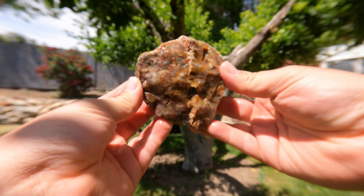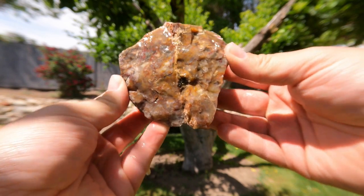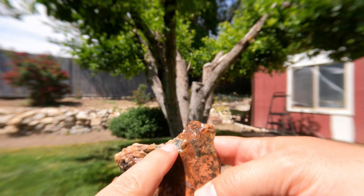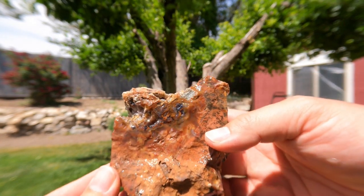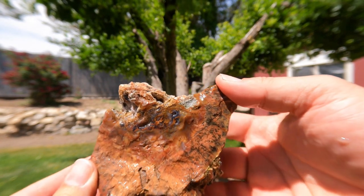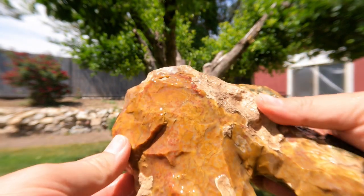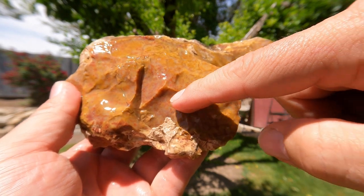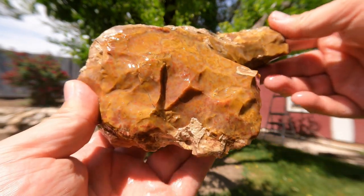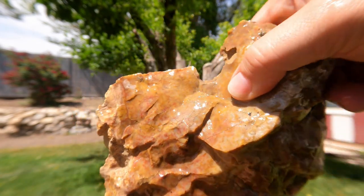This one was just nice and colorful. This one had a really nice spot right here in the middle. Look at that, the nice combination of the agate and the jasper kind of mixing. Okay, this is a big piece, but I just wanted to show you the red dendrites that are in these rocks. There's so many of these rocks that have those red dendrites all through it.